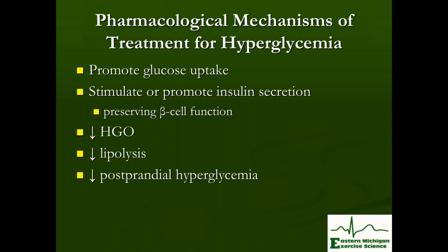So the pharmacological mechanisms for the treatment of hyperglycemia are as follows. First, we need to promote glucose uptake with insulin sensitizers. Then we need to stimulate or promote insulin secretion. These are called insulin secretagogues, and these help to preserve beta cell function. We also try to decrease hepatic glucose output, decrease lipolysis, and decrease postprandial hyperglycemia.